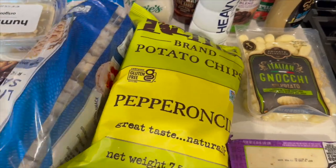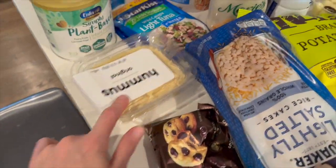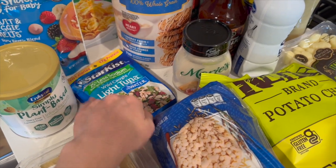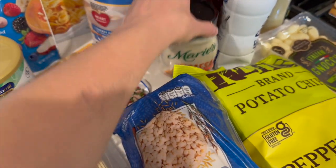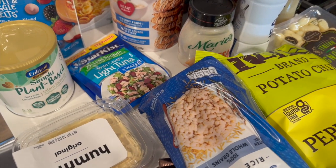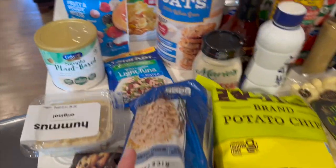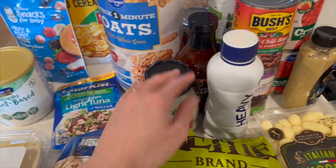Some pepperoncini chips, rice cakes, more chocolate chips, hummus, a couple things of light tuna, some Marie's Caesar. You're not gonna see this on the meal plan. This is something I just wanna try for lunch one day, like on the weekend, making a spicy tuna wrap. So I just bought a couple of packs so I could try that before I invest in more.